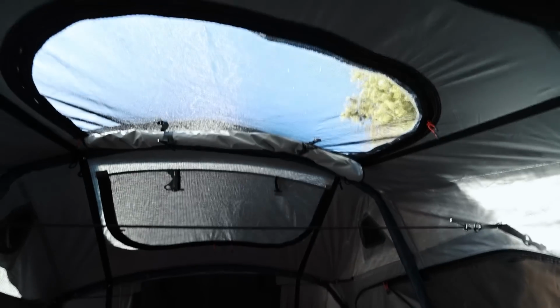So this is the inside of most of your standard canvas rooftop tents. Sometimes they'll have little skylights that you can unzip, and they'll typically have windows on all four sides. This one has some little bungees that you take off when you're actually using the tent, but these basically help pull in the sides when you're closing the tent up.